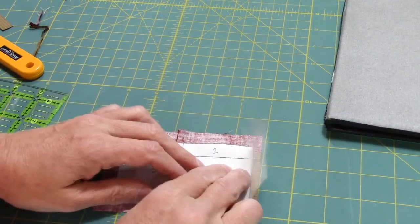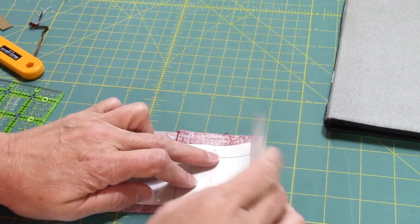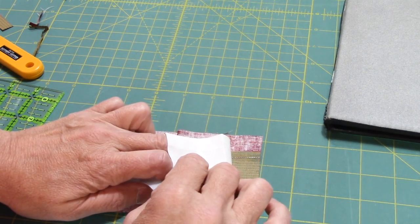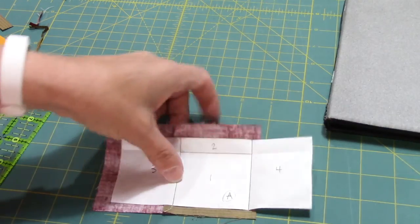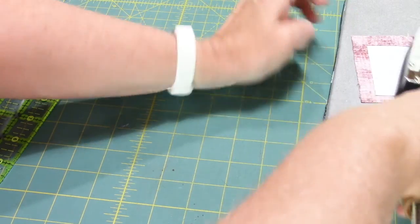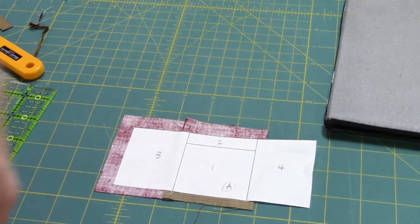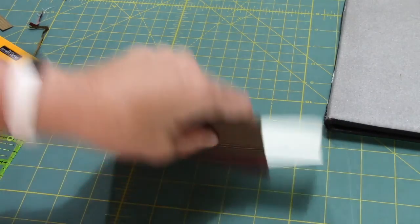Now, something I haven't mentioned is freezer paper can peel up. If it does, all you have to do is line up those lines with your seam lines and press it back on. One of the advantages of using freezer paper, especially if you're doing several blocks of the same thing when you're paper piecing, is you can reuse it. It's not destroyed when you take it off of your piece.